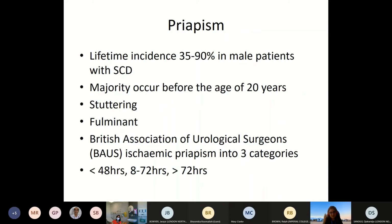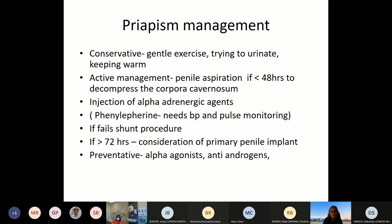Priapism. The lifetime incidence is 35 to 90% in male patients with sickle cell. The majority occur before the age of 20. It can be stuttering or fulminant. The British Association of Urological Surgeons have put ischemic priapism into 3 categories: less than 48 hours, 48 to 72 hours, or more than 72 hours. Conservative management: gentle exercise, try to urinate, keep warm. Definitely do not put ice packs there. That's an absolute no-no. Active management: penile aspiration if less than 48 hours to decompress the corpora cavernosa, and that does need to be done by a trained urologist.